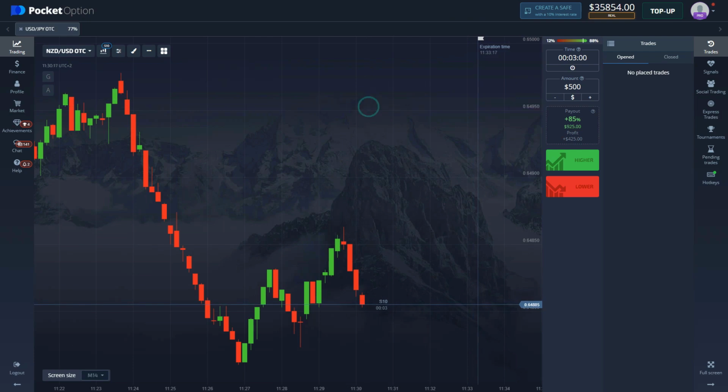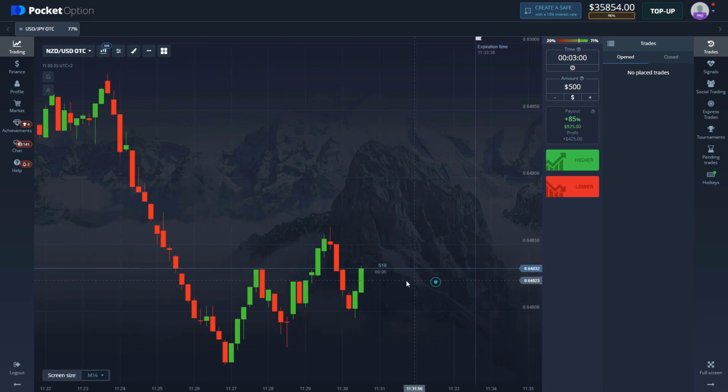85%. Okay, now we're actually talking. This is pretty decent. I am ready to roll. And once again, you can see how easy it is to use this robot. You need absolutely zero knowledge to trade with this robot. You literally just receive the signals, you put in what you received as your trading asset, and then you're just waiting for the robot to give you a signal in which direction you should be taking the trade.